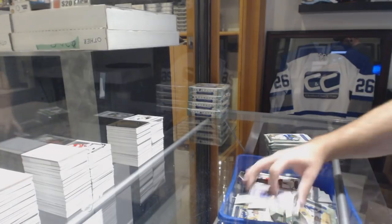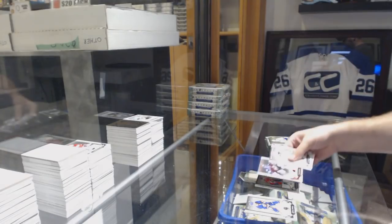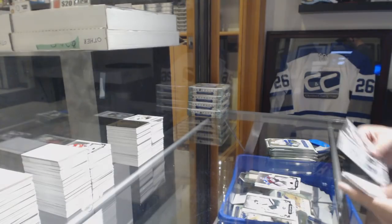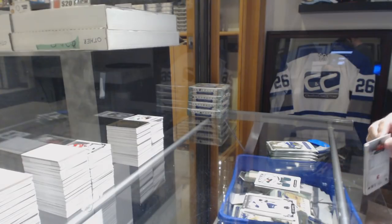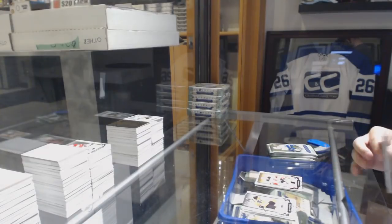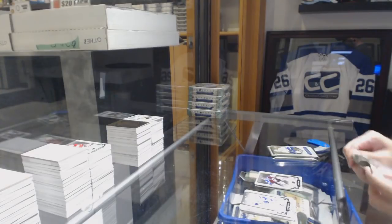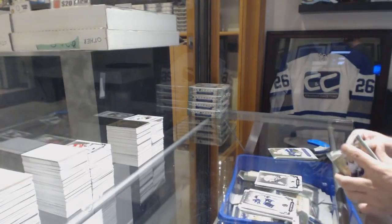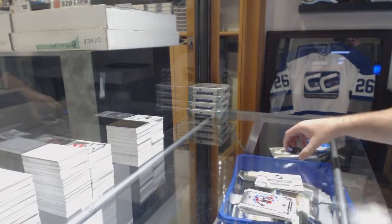Dual jersey to 165 of Nicholas Backstrom. Number to 349, Ruby of Patrick Kane. Jordan Greenway, rookie dual jersey. Taylor Hall, red, number to 349. Patrick Kane, number to 599, base. 99 Emerald of Brian Rust. Wild Card Rookie Redemption.